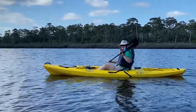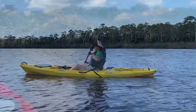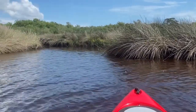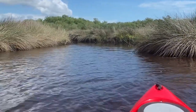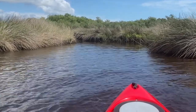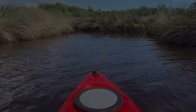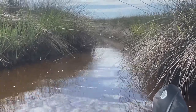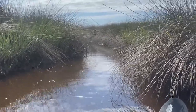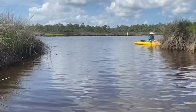Julia, this is beautiful out here. Yes, it is. Okay, so I've noticed that I've been seeing lots of little finger creeks that come off of the river. So I'm gonna float up in here and see if I can see anything. Here's another little creek finger that goes off into the marsh. And see? It's off of the big marsh area.